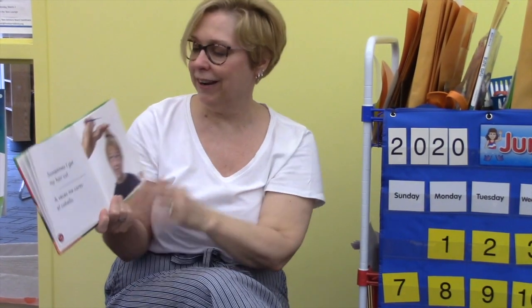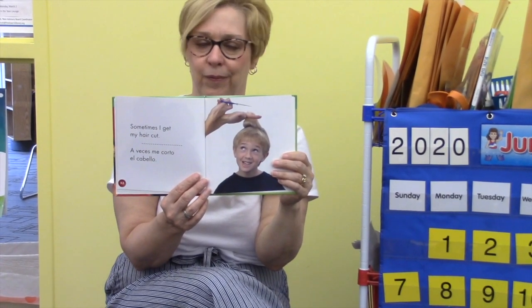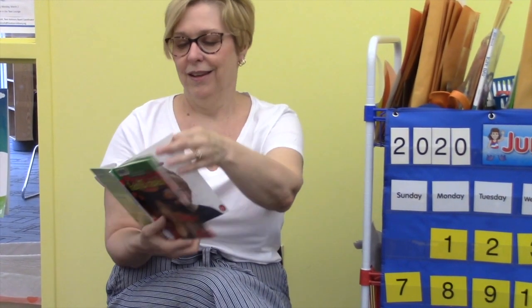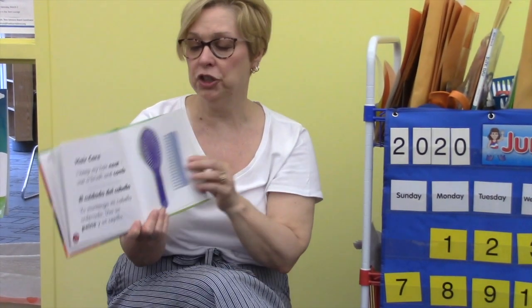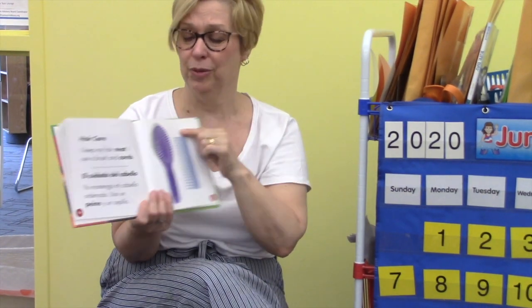Sometimes I get my hair cut. It doesn't hurt when we get our hair cut, does it? No. Hair care. I keep my hair neat and I use a brush and a comb. Miss Barb mostly uses a brush, not so much a comb.